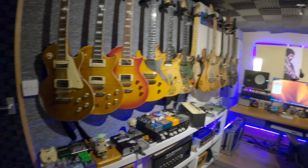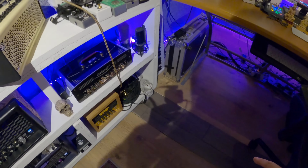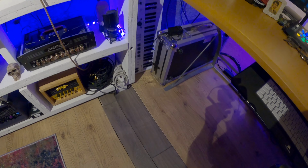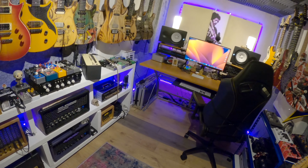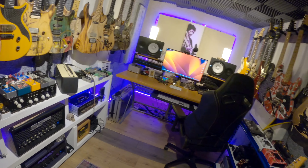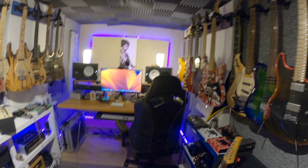So I used to have a second room from where this strip used to be. So you can probably see a darker wood strip there on my laminate flooring. And that actually is the position where the separating walls used to be. This whole place used to be two isolated rooms. So there were two walls in that position, and one was for the space back there, one was for the space down here. And I used to record my guitar cabs and stuff in there.